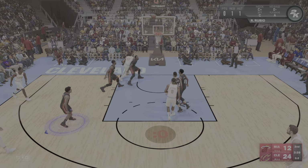Here's Herro. And it comes off the front of the rim. For Cleveland, they've gone 4 of 6 from the field here in the second. With the drive. Lopez passes to Love. Herro against LeVert. Back to Love. It's stolen by Adebayo. Down low, and there's the slam dunk to finish it off.